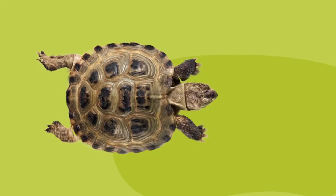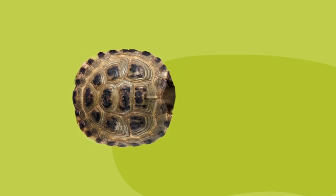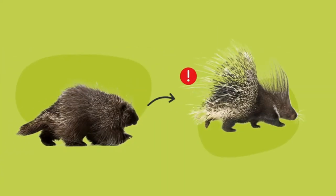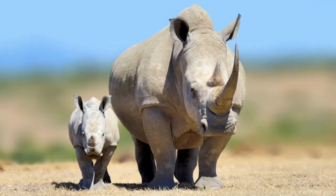When you imagine an animal protecting itself from other animals, you might think of a turtle going inside its hard shell to stay safe, or porcupines using their sharp quills to scare away other animals, or a rhino using its big horn to protect its baby.